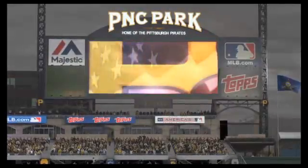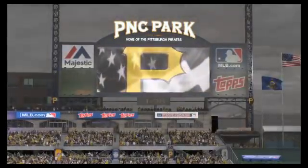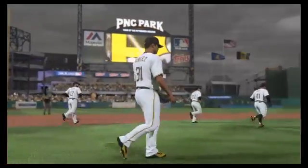And welcome to the home of the Buccos since 2001, PNC Park in Pittsburgh. Today, the 3rd and final game in this 3-game series between the Colorado Rockies and the Pittsburgh Pirates. It's Pirates baseball on the show. Next.